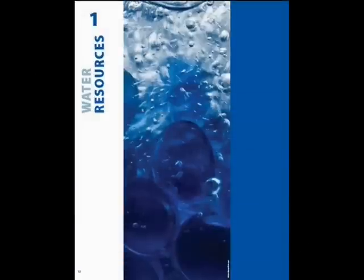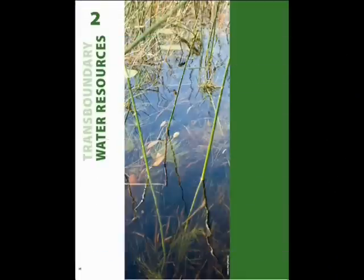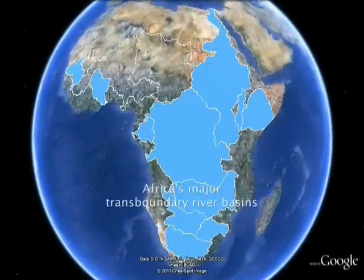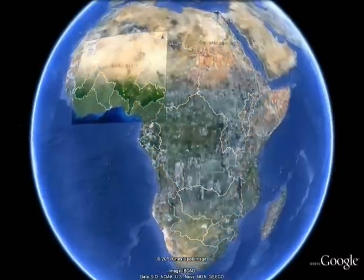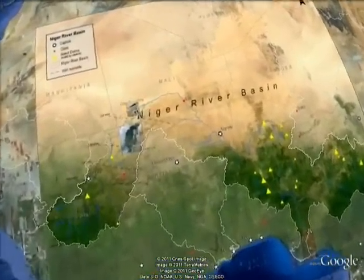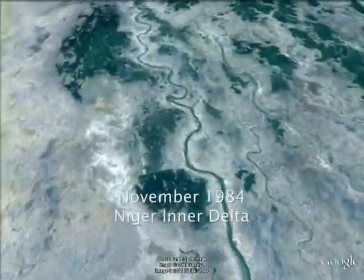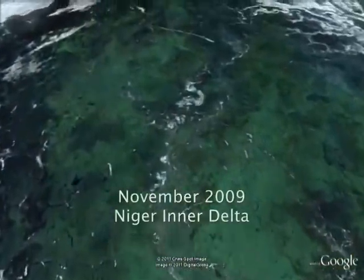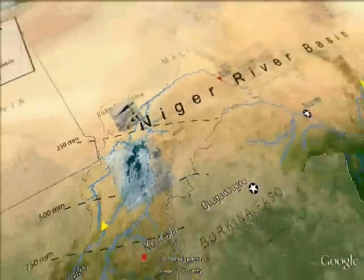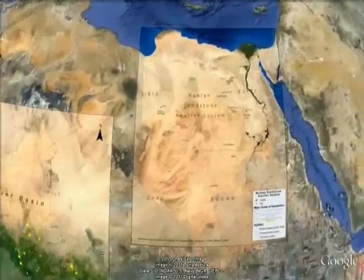Chapter 1 takes stock of Africa's water resources, including infrastructure, physical geography, and socioeconomic setting. Chapter 2 looks at water issues from the perspective of surface water and groundwater basins. Each of Africa's major river basins is presented with maps and narrative describing that basin's unique characteristics, challenges, and opportunities. Striking case studies, such as the Niger Inner Delta in Mali, illustrate the need to manage basins across national boundaries. The delta, where sustained droughts in the 1980s caused loss of livelihoods and dramatic changes in the landscape, depends almost entirely on rainfall in neighboring Guinea to provide water for agriculture, domestic use, and to sustain its ecosystem.